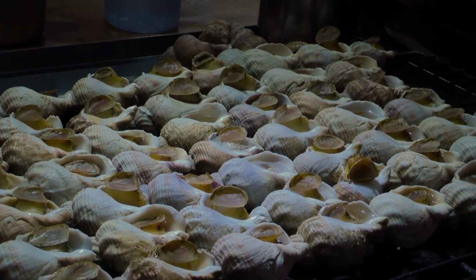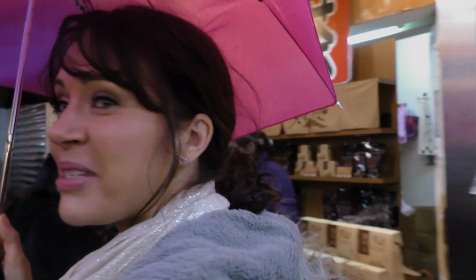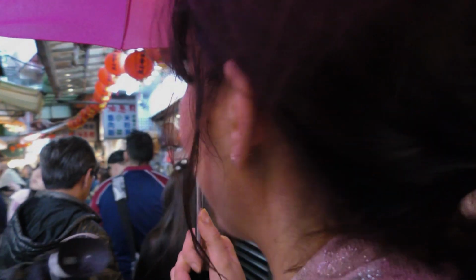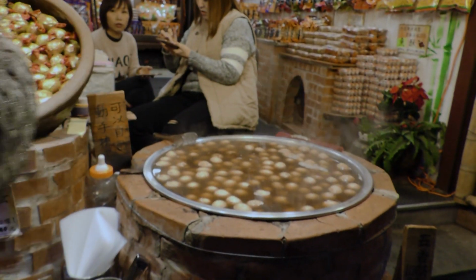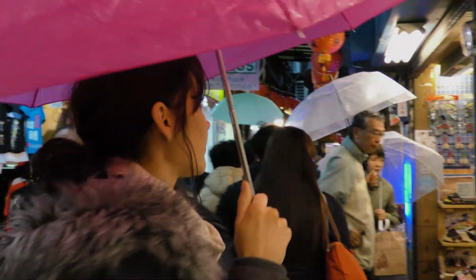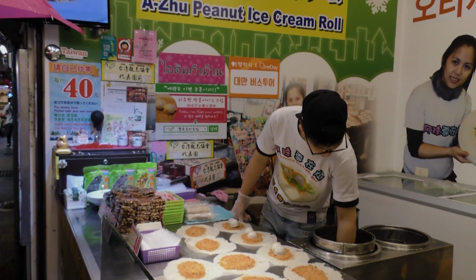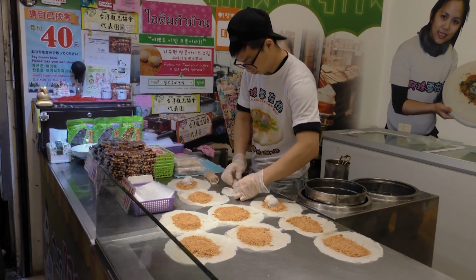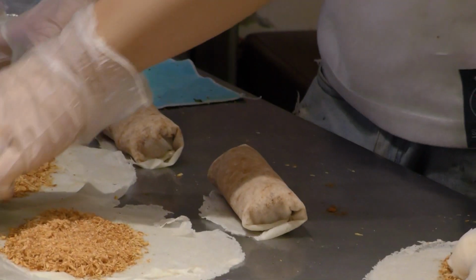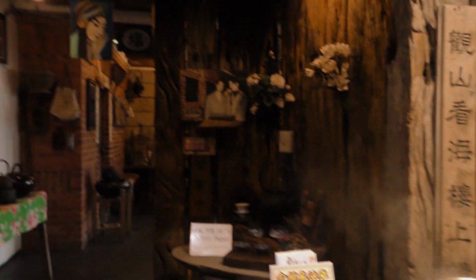You can see how busy it is. Not easy to get down these streets with umbrellas. Absolutely packed. Don't fancy those. There are so many foods that are new to me. Peanut ice cream roll. But which one to choose? If I had the time, I'd try them all.